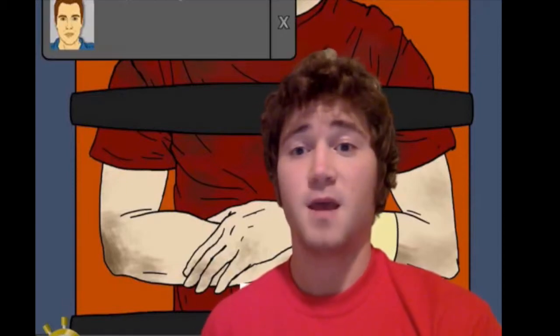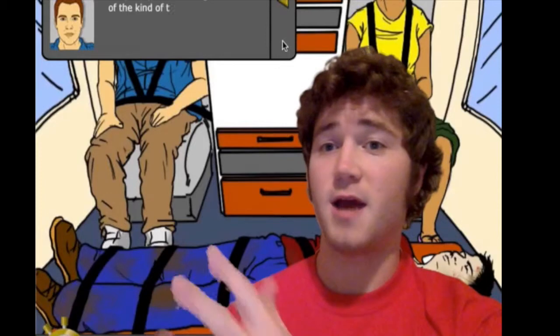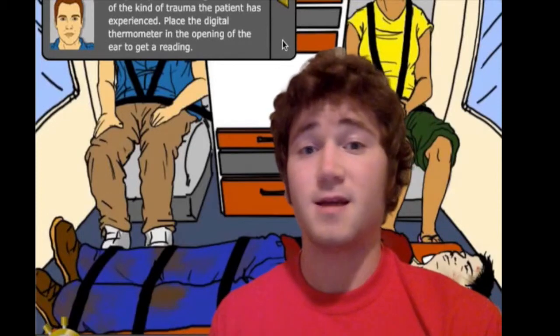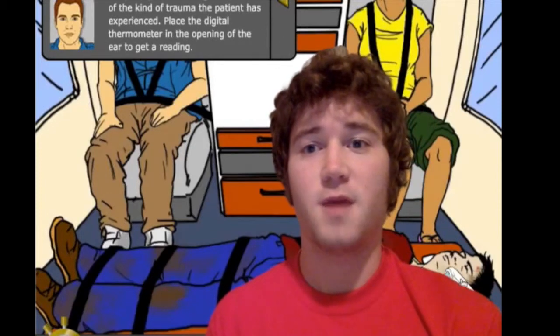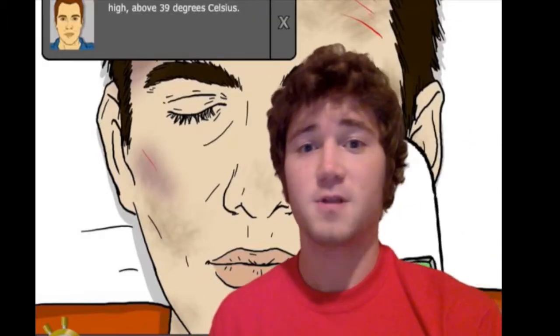This game is a Flash game that you can play through your browser or you can download it. And basically you're thrown into a bunch of choices and instructions. You can see behind me right now, you get all these different instructions from a person explaining the different steps to you. So it might be the person who's in the medical helicopter with you when it first starts.